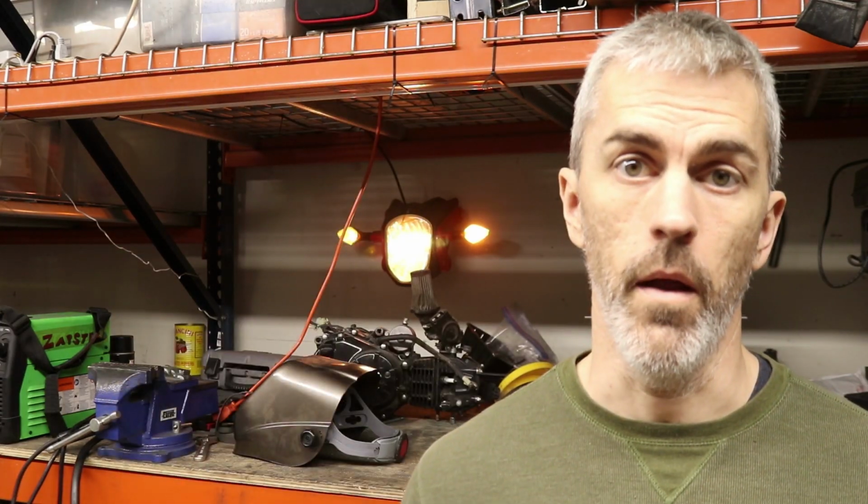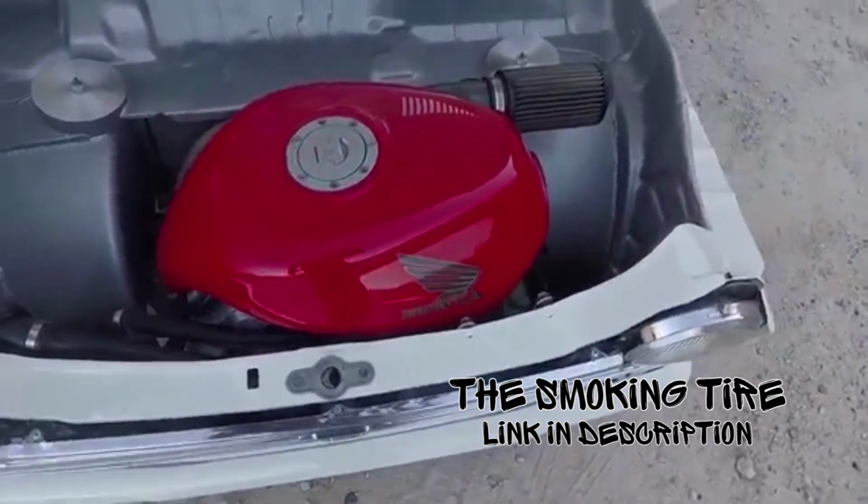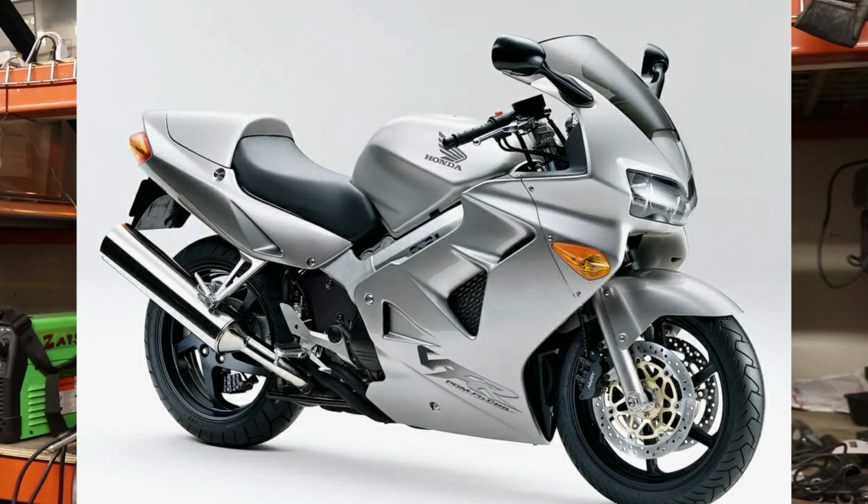And what are we gonna do with this bike? What's the plan? I don't know yet. Do we put the engine into a small car? 1998 VFR 800 V4 Interceptor motor. Do we return the bike to stock form? Do we customize it? Time will tell, but for now, I wanted to share the acquisition of this special bike with you.